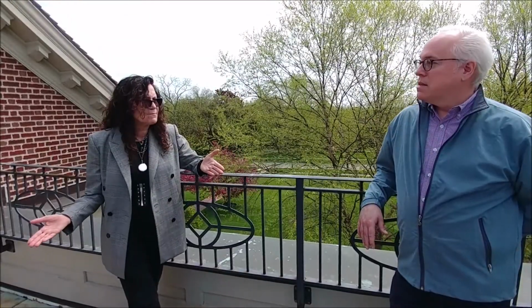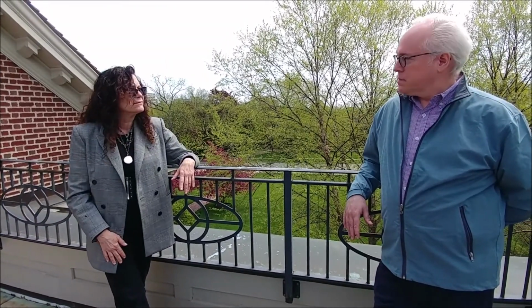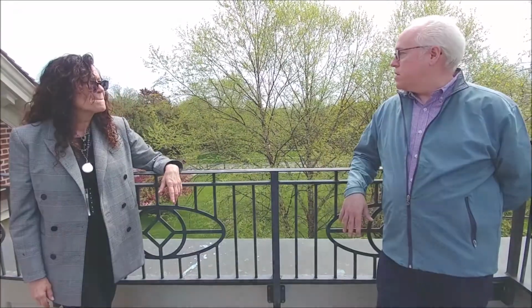It's a good sized patio. I love the way that you anchored it with the wrought iron. It just enhances the space. And oh my goodness, how this has changed from when you first moved in. Absolutely. There's so much more growth in the trees around me, which makes it even more private up here too.